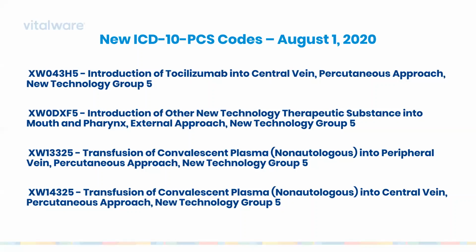But on the inpatient side, you do have the ability now to identify that you are doing a transfusion of convalescent plasma, and then the plasma itself would be reported with the revenue codes for blood.